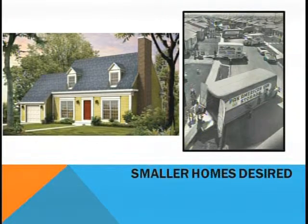People were desiring smaller homes. High inflation nearly doubled the pre-war cost of building a home, resulting in smaller homes being affordable and being built.